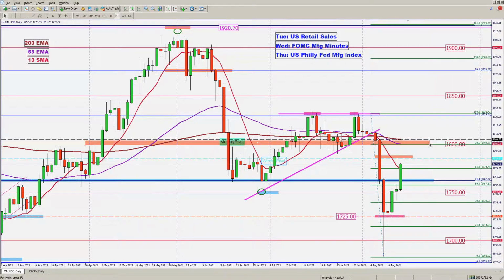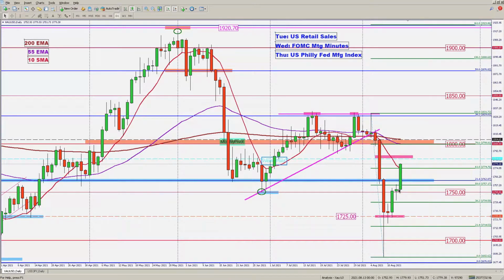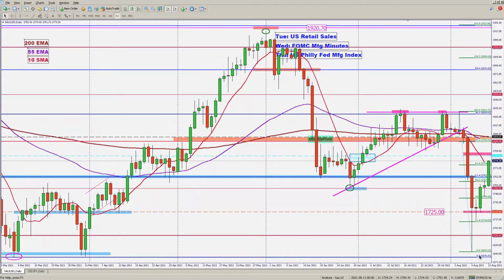So this could actually be a very significant zone here, from 1800 to 1804. Mark this as an intermediate resistance. And if we scroll left, you can see where that swing low did come down to almost test this support zone.